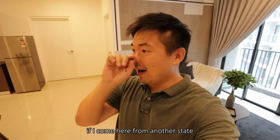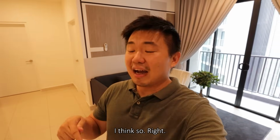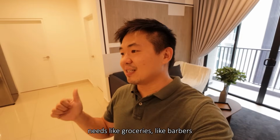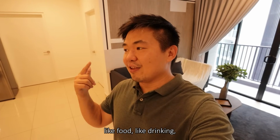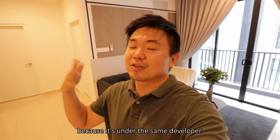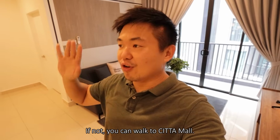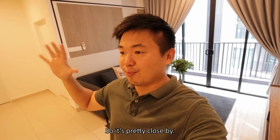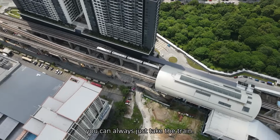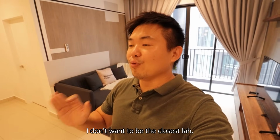So if you think about it, right, if I come here from another state without a car, can I live here? I think so, right? But if you have any commercial needs like grocers, like barbers, like food, like drinking, entertainment, whatsoever, Dana 1 is connected to the project because it's under the same developer. If not, you can actually just walk to Evolve Mall. If not, you can walk to Citta Mall. So it's pretty close by. If you want to go somewhere further, you can always just take the train. Of course, this is not the closest project to the train, but I don't want to be the closest lah.